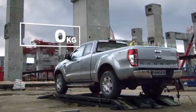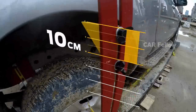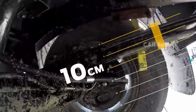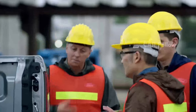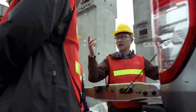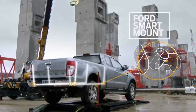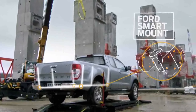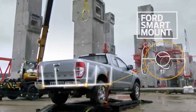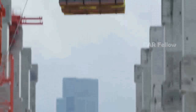The Ranger absorbs it, distributing the force through the chassis, down the suspension and into the tyres. For the Ranger, what's unique about them is that the cross members run up to 5. 3 U-shaped cross members give the load box its exceptional strength. These are then connected to the frame using Ford's unique smart mounts that disperse the force evenly through the vehicle. And straight away, we hit again.